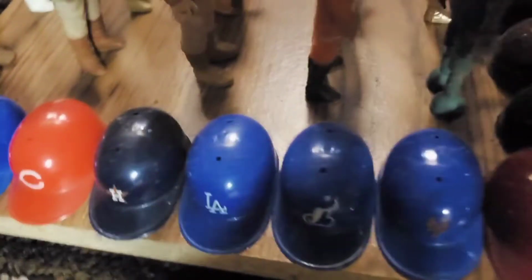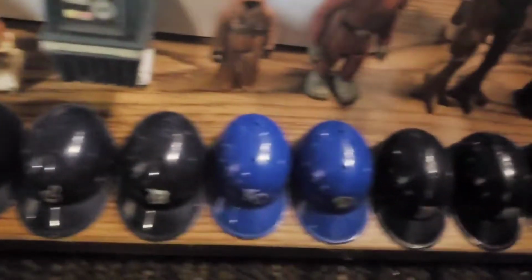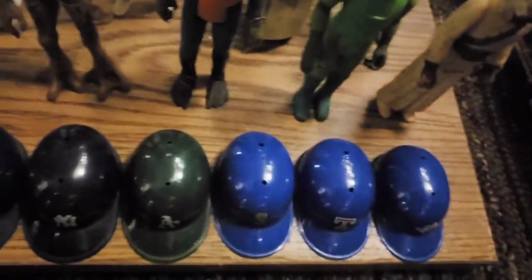There's Atlanta, Chicago, Cincinnati, Houston, Los Angeles, Montreal. And they just follow suit, again, alphabetically, all the cities. And bear in mind, this was the late 80s, so therefore there was no Colorado Rockies or Florida Marlins just yet.